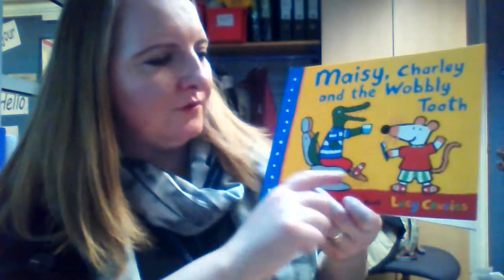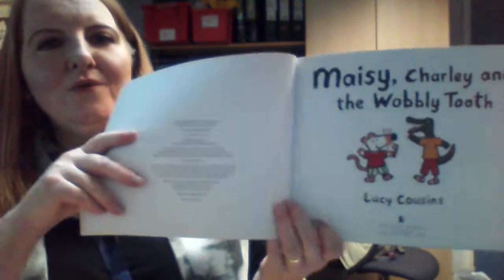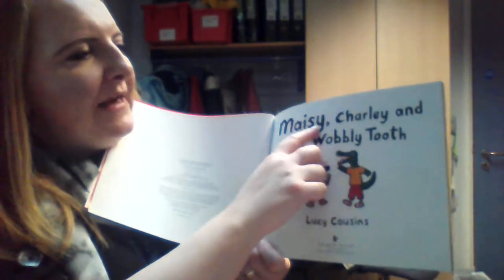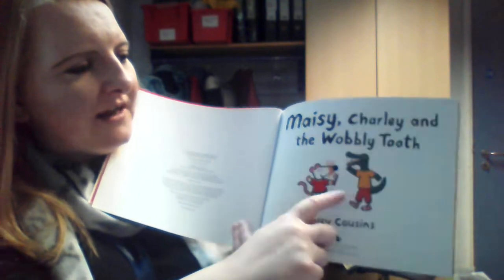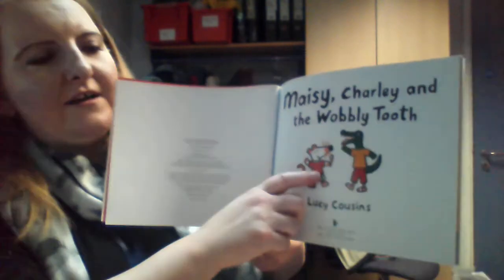Right, let's find out. Oh, and the author's name for this book is Lucy Cousins. She wrote the story for us to enjoy. Okay, let's turn the page. Ooh, there's nothing to read in particular on there. Nothing on there either. Let's move that way. Okay, here we go. Oh, look, children, it's the title again. Can you remember what it's called, this story? Maisy, Charley, and the Wobbly Tooth. There's Maisy. She's one character. And there's Charley. He's the other one. And if you look in that picture, they both have toothbrushes.